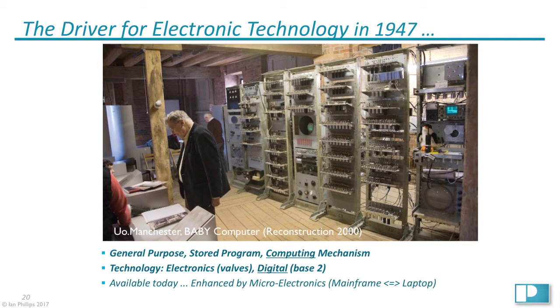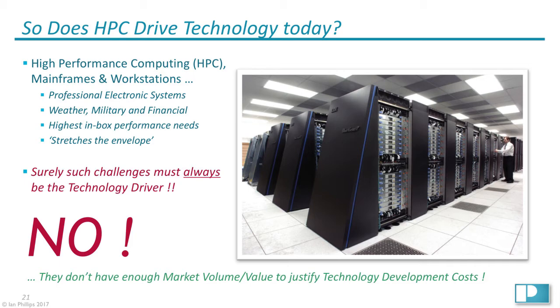And the computer, I suppose being the first stored program computer, this was also the first supercomputer, it's the only one that there was, has become the driver of technology, and has been for some time. So, of course, a modern supercomputer looks a different beast altogether. But we have to ask the question, is high performance computing still the thing which is driving technology today?